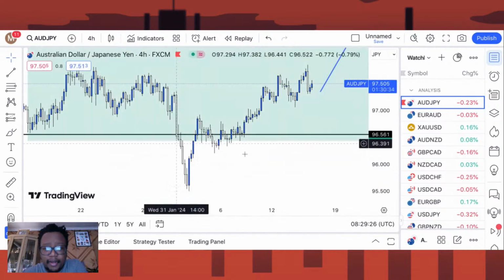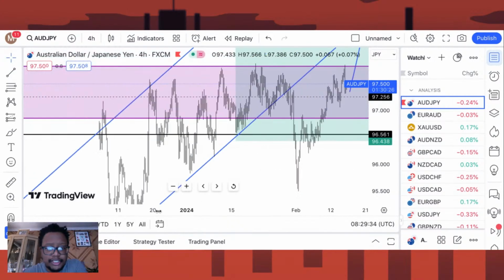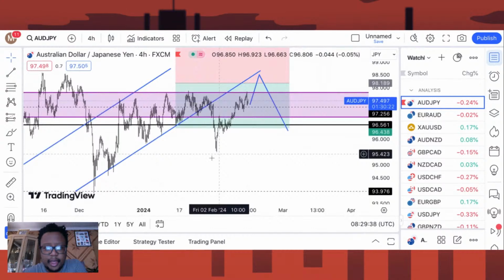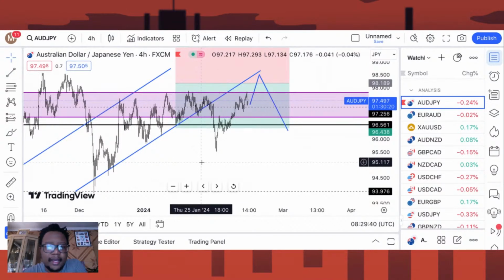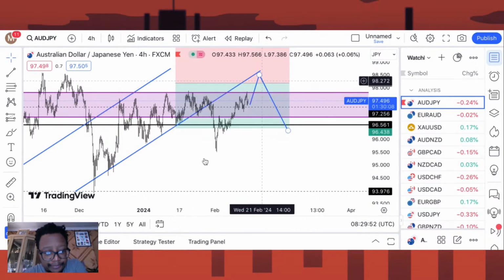AUD JPY. I am short on this, but I'm not in the trade yet. I haven't found an entry on this trade yet. I believe that the market is going to push up.